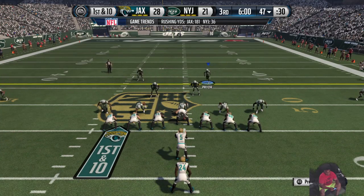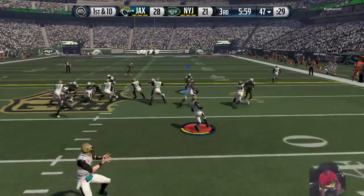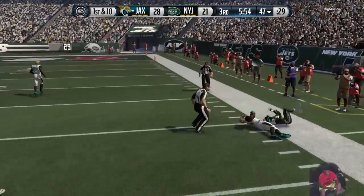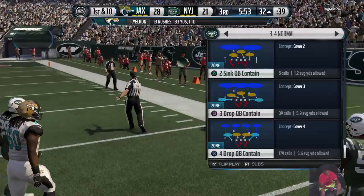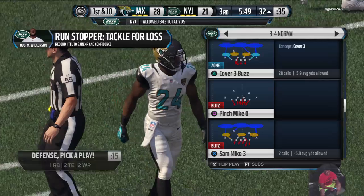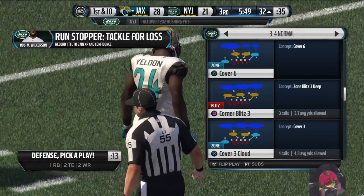Bortles will be taking this snap out of the pistol. The give. Trying to find an open lane to the right. Has the first down and a whole lot more. Good job by the offense picking up a first down there. They've been terrific all day long. They're winning the football game, and they are tiring this defense out.